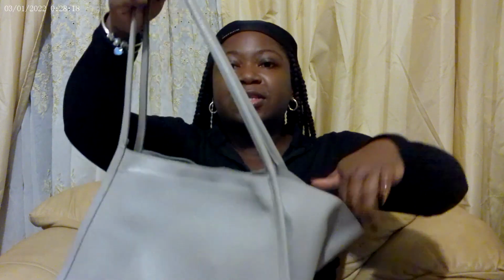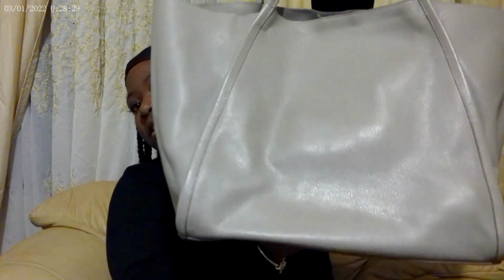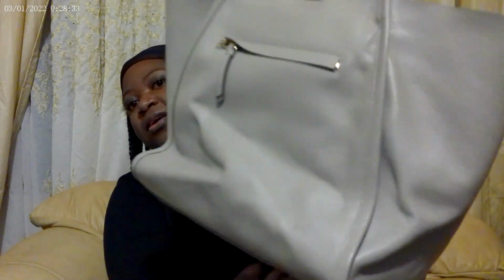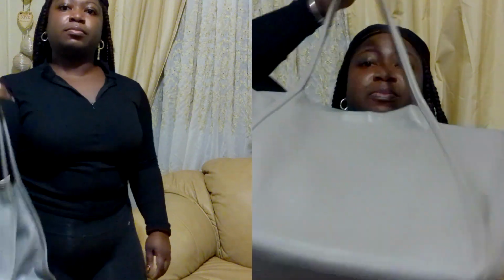You can wear it two different ways. So you can wear it this way, or you can wear it as a tote with the flaps out. So now you have a lot more space. Okay? A lot more space. I wish you could see it in its full beauty. It's a very beautiful bag. This bag does not have any feet. It only has a magnetic closure.